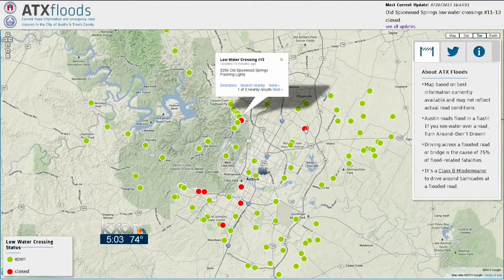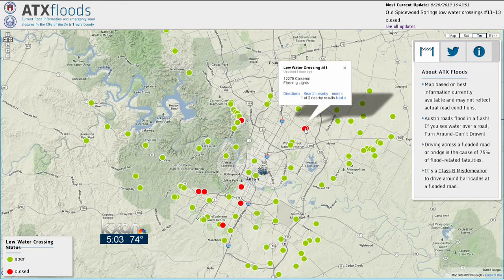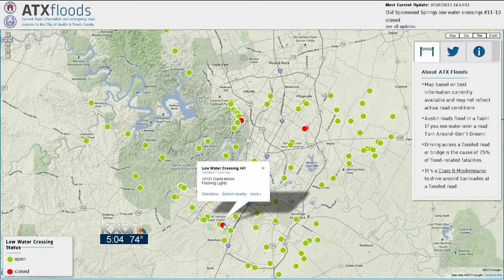Josh, thanks. We are going to show the viewers that website you just mentioned, atxfloods.com, and show you some closings out there. Just in Old Spicewood Springs Road, there is a water crossing up there that is closed now. Another one down here, 12275 Cameron Road. There's water over the roadway there. And 10131 David Moore, a low water crossing also affected there.